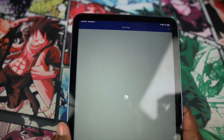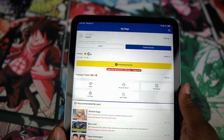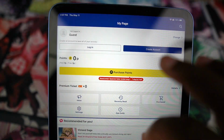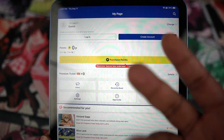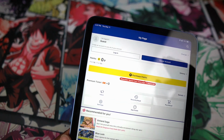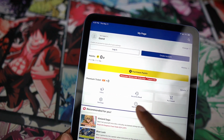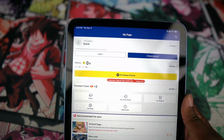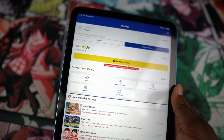Let's go to my page real quick. Let's see what that looks like. And look, I'm not even logged in. Why would I purchase points on a guest account to purchase manga chapters? Not volumes, but chapters. So this is where you can actually make an account. You can log in. It says inbox, recently read, purchase, setting, app guide. I kind of do like this. I like the setup. Kodansha, you were really cooking with the setup right here, with the display, with the UI.